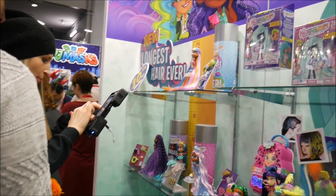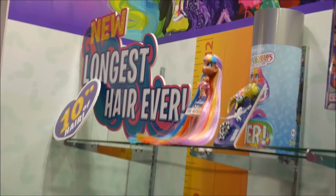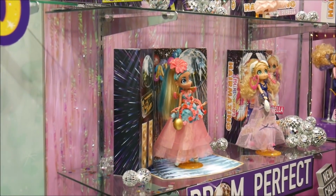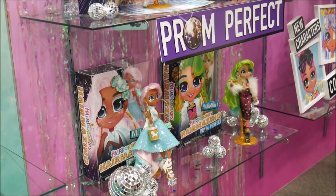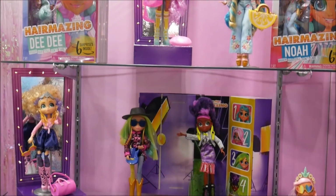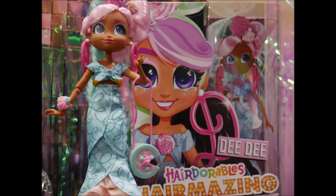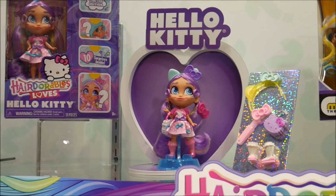Toy Caboodle's already looking at her. The longest hair ever. Look how cute that one is. Oh, hair goals, 100%. Oh, the Hello Kitty one. I love the Hello Kitty one.